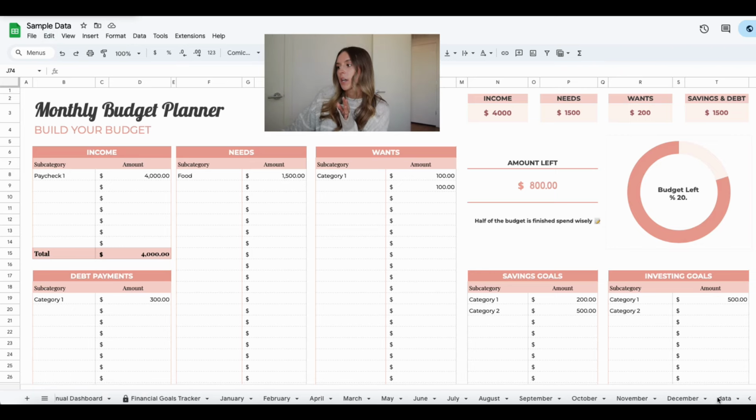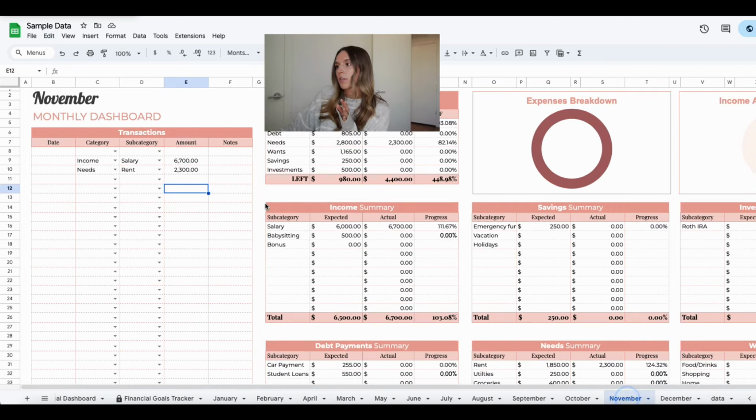To do that, we're going to go into the monthly tab. So we'll go into November, and this is the transactions log where you start logging all of your transactions. So again, on my phone, I'm going to pull up my credit card app and then also my bank account app, start with whichever one, and literally just go through the transactions and log them.